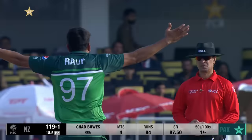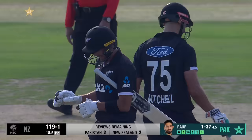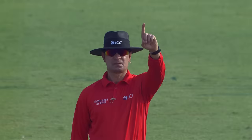There's the length. Oh, it's been given. It's been given. I'm not sure. Oh, Rashid Riaz was not unsure. He put his finger up. Now it's Rauf finding exactly the right spot. The ball stays down for sure. I reckon that's going down the leg side, isn't it? Hawkeye will tell us, but it's too late for Chad Bowes. Chad Bowes has to walk back for 51, New Zealand 119 for two.